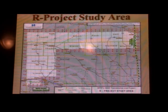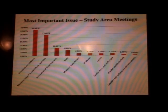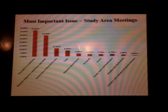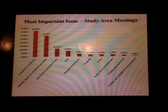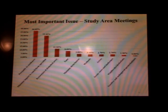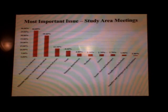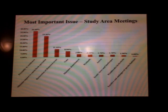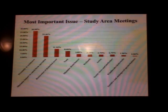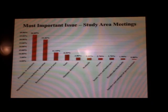At the first round of open houses, and we did this at all the open houses, we did an informal survey as people exited to try and get a good understanding of what their big concerns were. Top 3 concerns: proximity to residences, minimize the impact of farm and ranch operations, and restoration. That's about 77%, so if you do the 80-20 rule, those top 3 are the biggies.